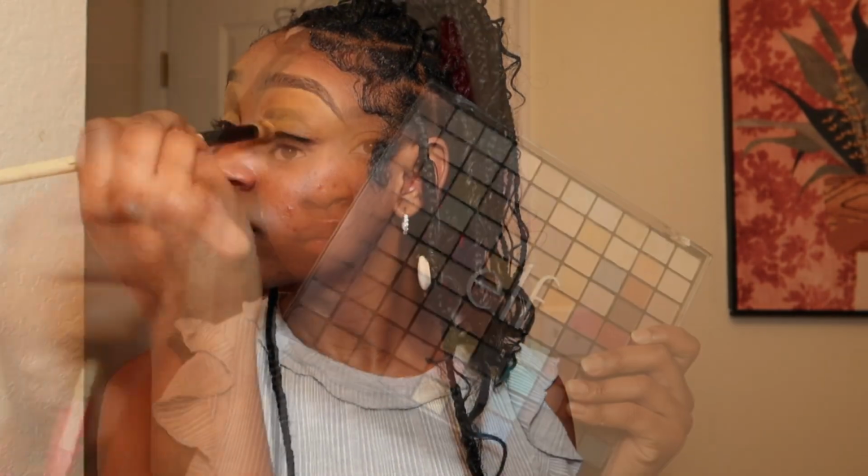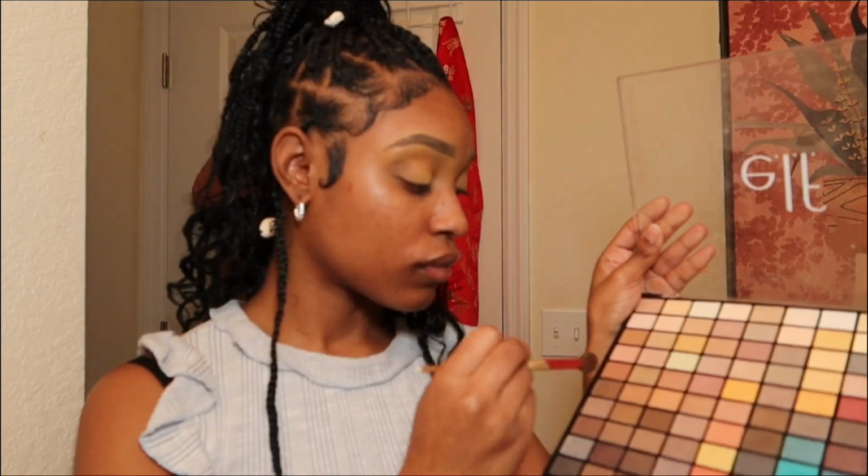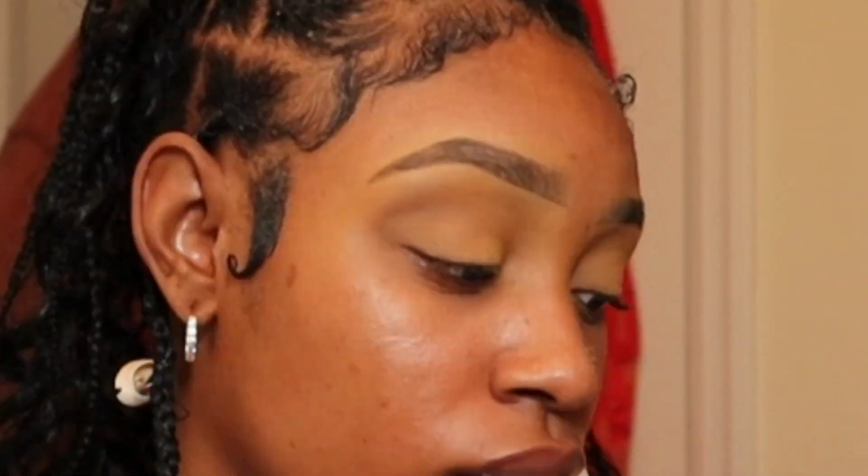I'm going to be using an e.l.f. palette that I've had for a while now, one of the brown shades within the palette. I like to pack on the eyeshadow near the corner of my eye, and then once it's packed on, I just kind of like to blend it out, moving upward and back and forth with the brush.